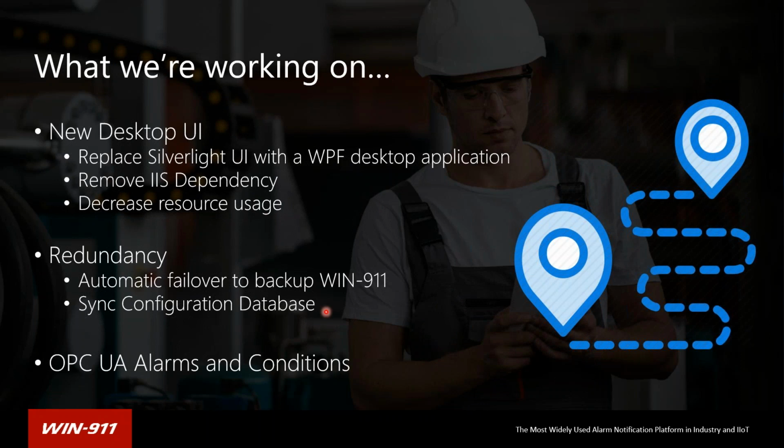So what we're working on right now in development is a new UI to replace that Silverlight application I was just showing you guys. It's going to be a desktop app, but a WPF app. It will be networkable. We're making major changes to it. The navigation's going to change. We're getting rid of tactics and strategies. We'll also remove the dependency on IAS, which uses a lot of resources on the system. So that will decrease that resource usage, including RAM and CPU. So we're really excited about that.